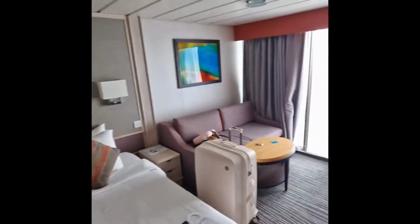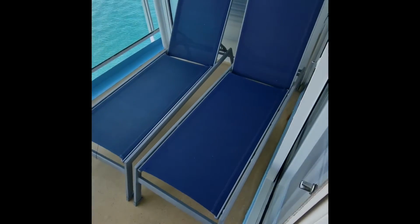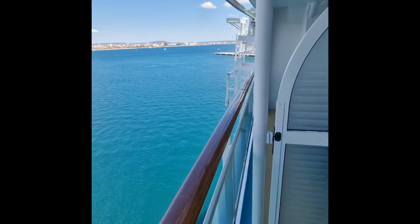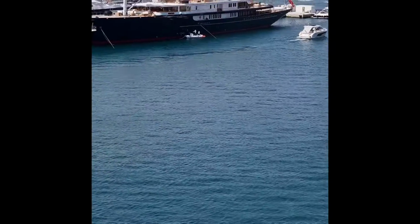And then if you turn around and go out onto our balcony. Our balcony. Table. 2 chairs. 2 sun lounges. There's Palma in the background. I'll zoom in a little bit. Yeah, very nice. It's a lovely day today, it's actually 21.